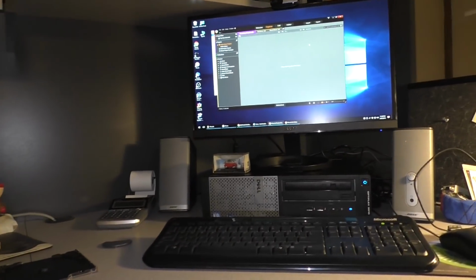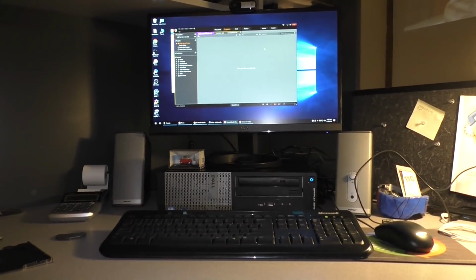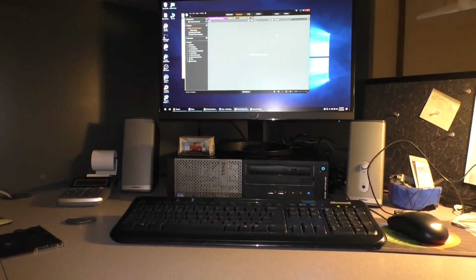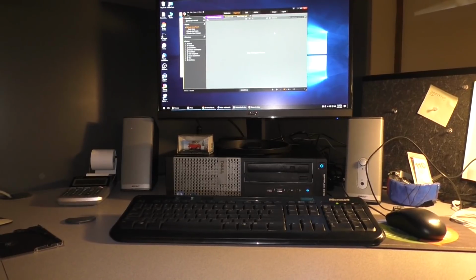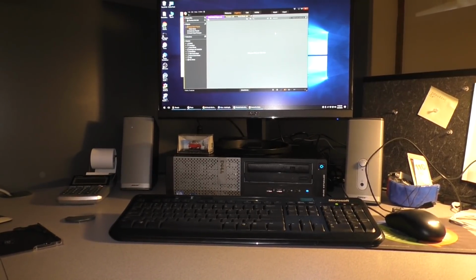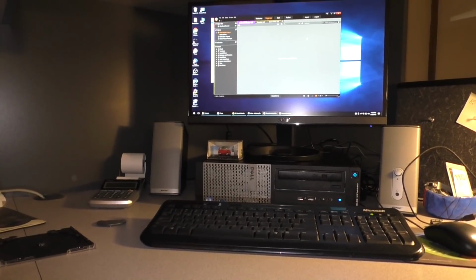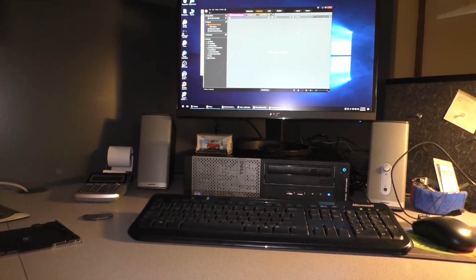But anyway, so let me just do some more playing around and see how this old Optiplex can handle my usage. I have a bad feeling about this. But hey, at least I have a nice, shiny new 22-inch monitor to play with. I can hook it up to something else.